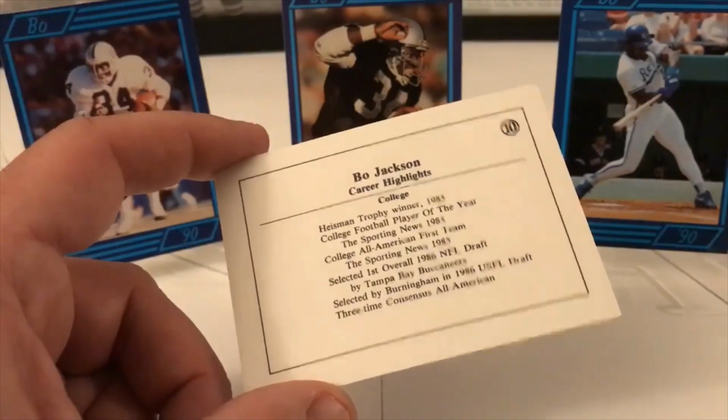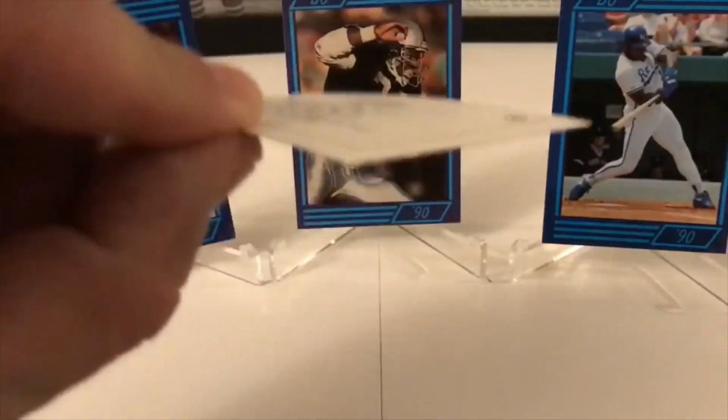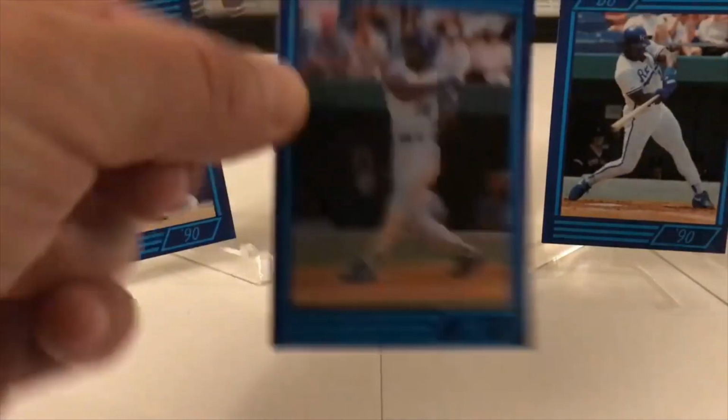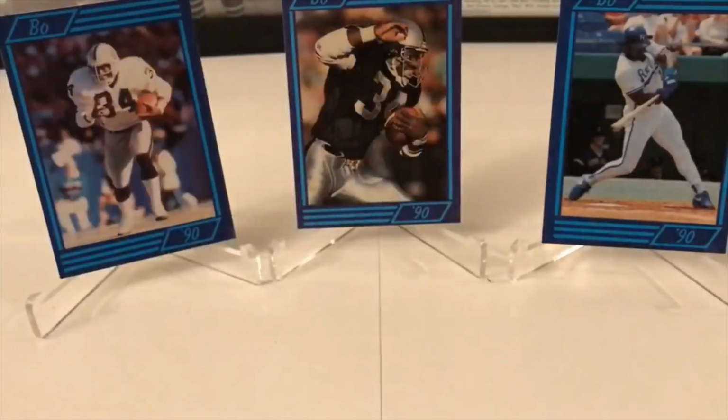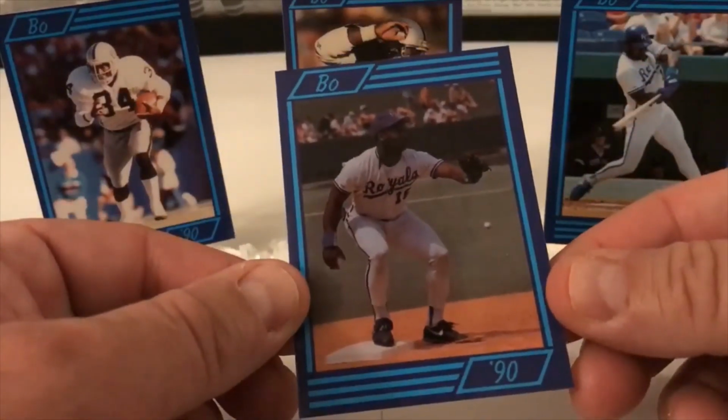3-time consensus All-American. That's cool. 2 things I had no idea about: that the Buccaneers almost had him, and that the Birmingham USFL team tried to draft him too, and it just did not happen. Very cool stuff to know about Mr. Bo Jackson, because Bo knows.